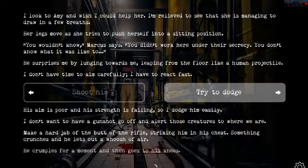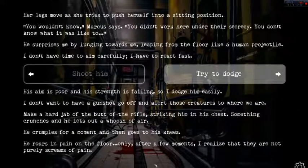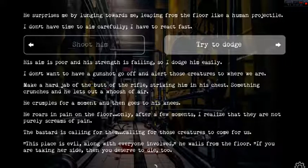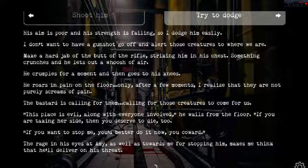Something crunches and he lets out a whoosh of air. He crumples for a moment, and then goes to his knees. He roars in pain on the floor. Only after a few moments I realize that they are not purely screams of pain. The bastard is calling for them, calling for those creatures to come for us. "This place is evil. Along with everyone involved," he wails from the floor. "If you are taking her side, you deserve to die too. If you want to stop me, you better do it now, you coward."